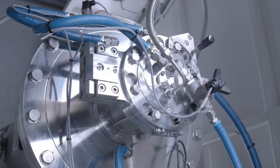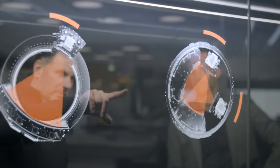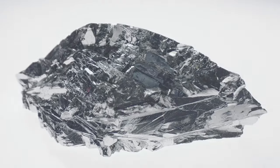What you see here is actually only a single piece of the puzzle, but it is the critical piece of the puzzle. We knew how to build everything, the complete photon counting CT. We even knew exactly how the sensor material had to be and what it was made of. Only, unfortunately, such material was not available anywhere in the world.